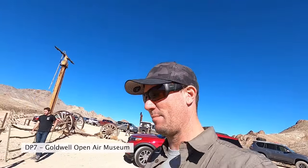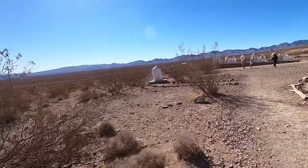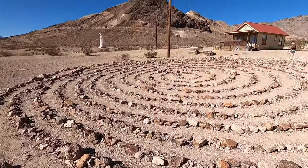So we are below Rhyolite. I forget what the exact name of this is. It's the Gold Something Souvenir Museum. This exhibit actually was moved. It used to be on the other side. Now it's on the right side. And head out.